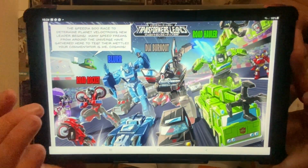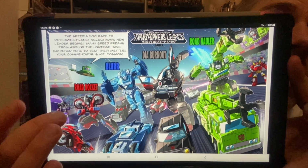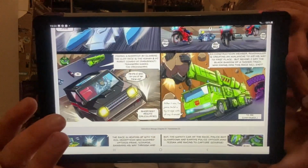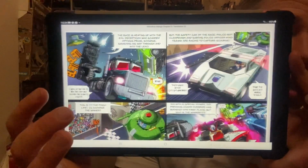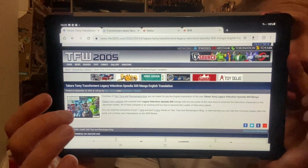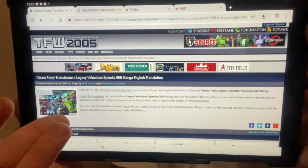This again is something that I've mentioned a couple of times in the last couple of weeks, but this is brilliant because what we've got now, this isn't all the pages, but this is just to show you. So this is of course the manga comic that is being released concurrently with the Velocitron toy line in Japan. Now they've got full translation of these pages, so you can see they've got comic 1 and comic 2, and they are all fully translated. So if you want to read these, you can go to TFW 2005 or T-Formers, or to the Takara Tomy website, and there are actual links from here which will take you straight to the translated versions as well, so you can read them in English if you, like me, don't understand Japanese.